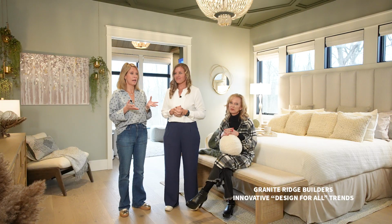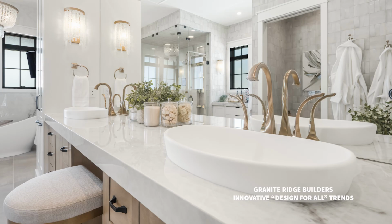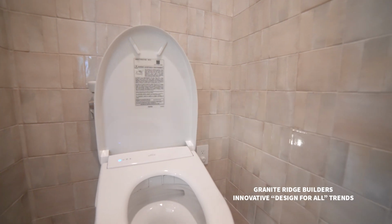But also this primary bathroom, it's wide. There's a lot of room. So a lot of room if you need to maneuver. There's a knee hole to sit when you're getting ready. So if standing is difficult, that makes it a lot easier. The bidet makes that chore even easier.